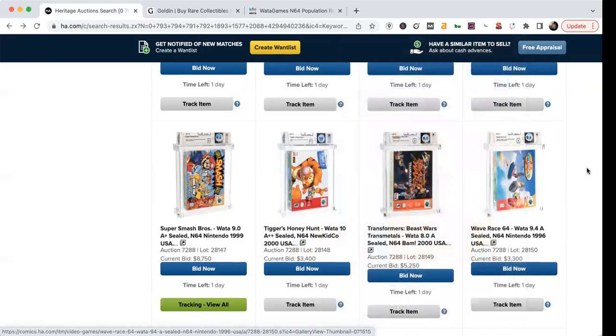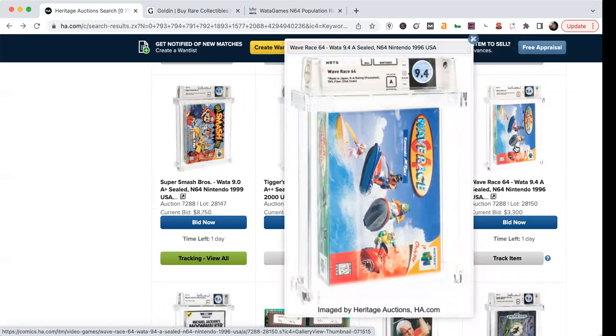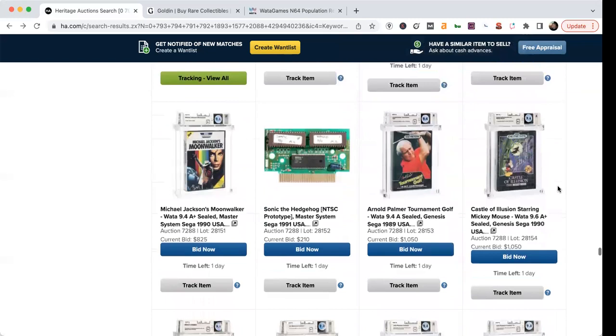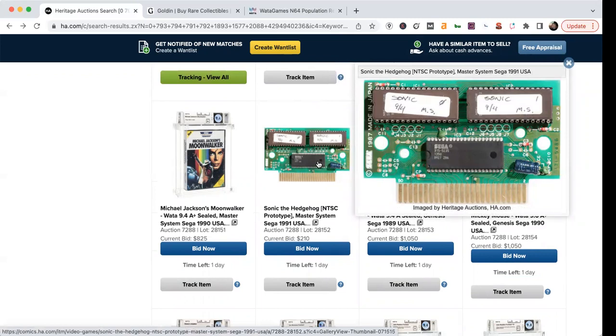Wave Race is nuts. We have to call that out. Not to mention the one God game for 64. The Transformers Beast Wars. Yes, I know. Super rare. Is that a Master System or a European? Okay, it is Master System. They're just selling it raw. Wow. Jesus. Sonic. We know who's going for that.